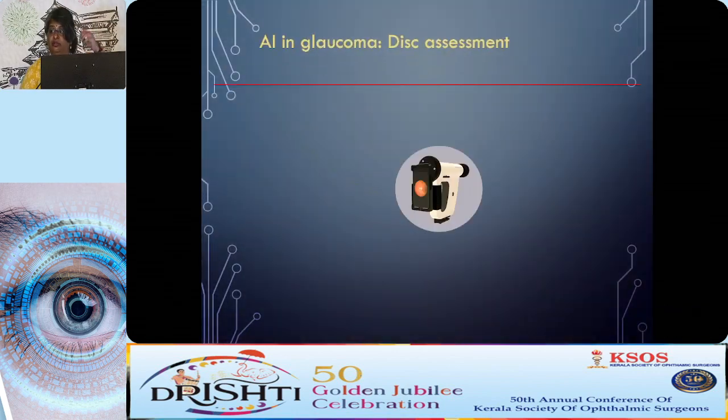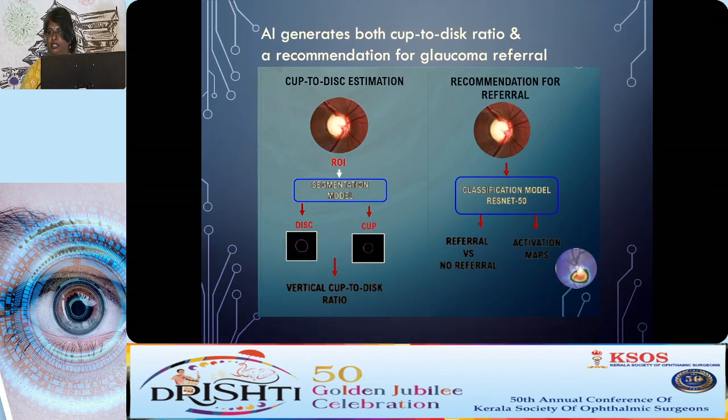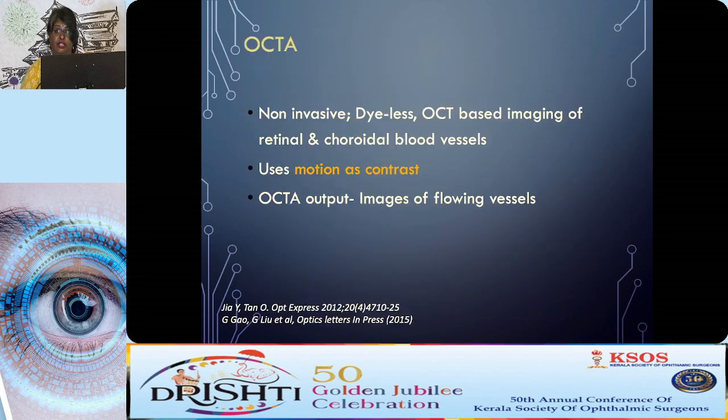AI has come to disc assessment also. Take your phone with an AI inside. You don't even need internet for that. Anybody can take the photo with a handheld device. What the program does is it takes the disc and cup-disc ratio, identifies the damaged area, says whether this patient needs to be referred to a glaucoma specialist or not. Your job is done. With high sensitivity and specificity, even better than the glaucoma specialist sometimes in identifying the sensitivity.